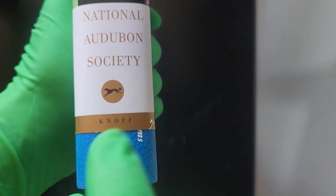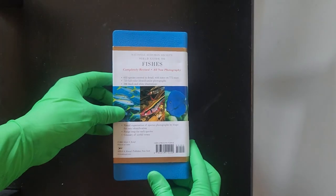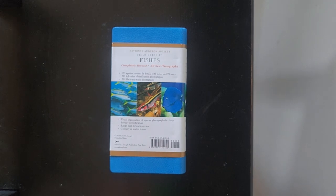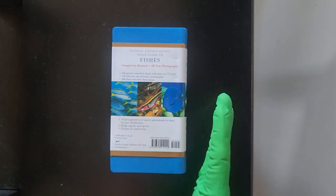National Audubon Society. And on the back, this is more informational, including what's to be involved in this piece, which you can expect to see: 635 species covered in detail with notes on 771 more, 723 full-color identification photographs, 286 black and white illustrations, glossary of useful terms, range map for each species, visual organization for species, photographed by size, shape, and easily identified. This is the 2002 Alfred A. Knopf version printed in China. And the barcode, as you can see, is right through the perspective lens on the bottom right-hand corner.